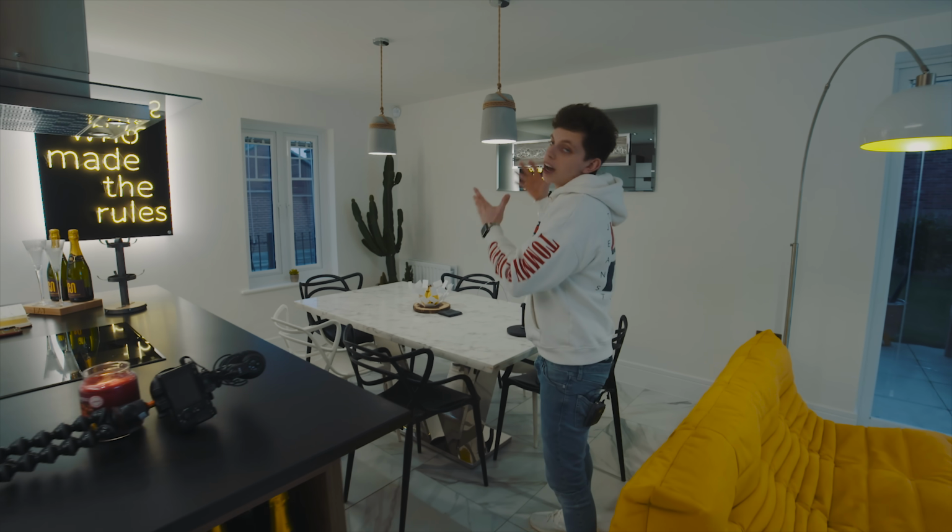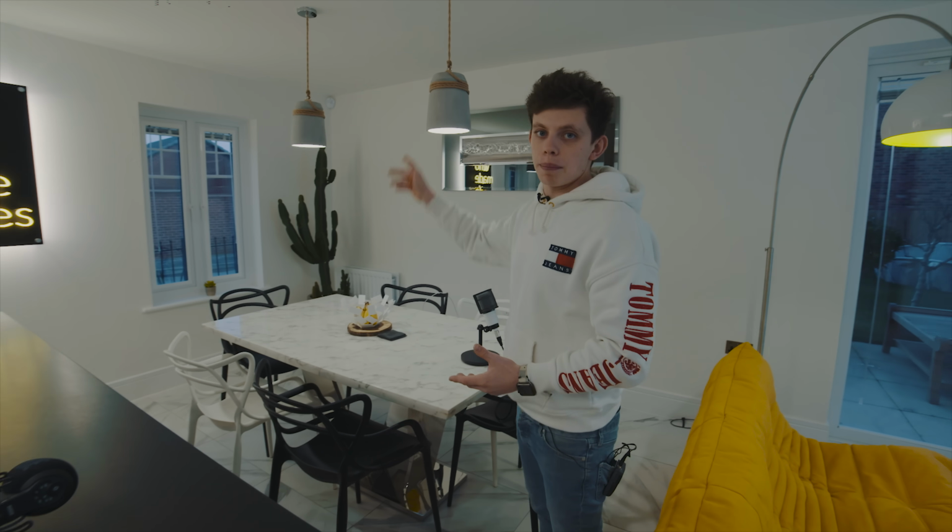So guys, these are the lights that I have put in place of the single S lamp there, and you guys were totally right, it did give a massive office vibe in here.